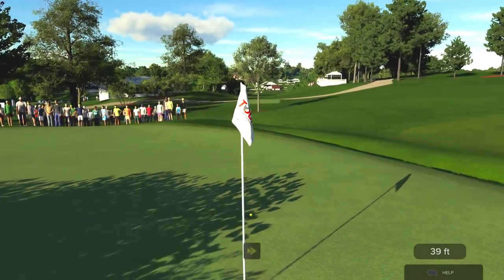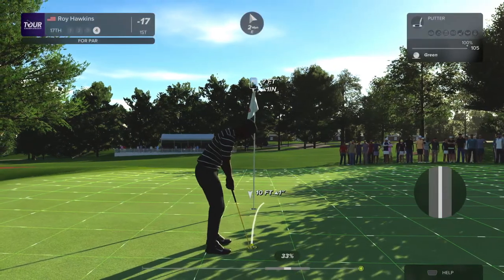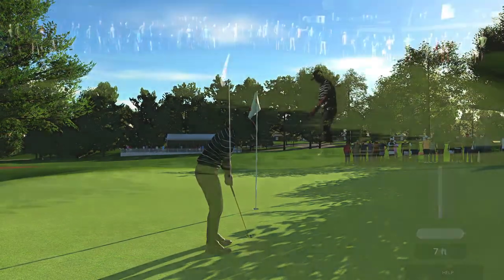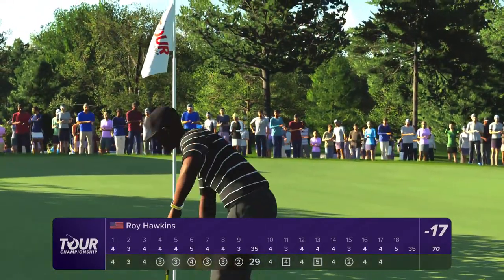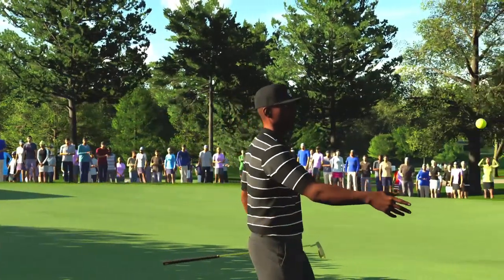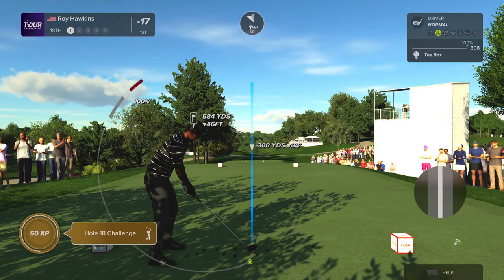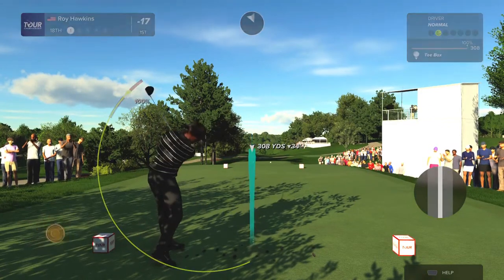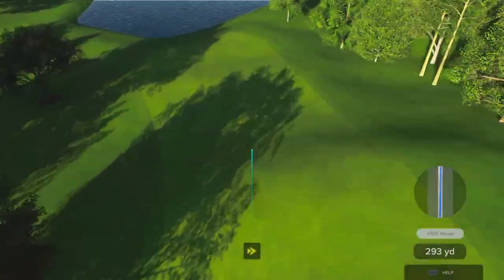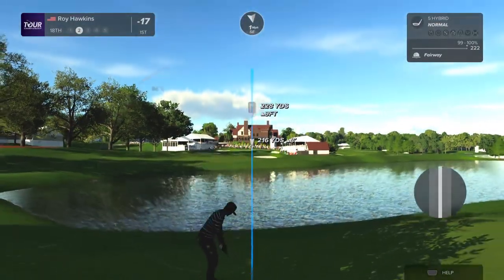Okay, steady now. 7 feet to the cup. Right over the spot they were looking at. Nice little putt to hole, that one. Currently in first position. Well, here we are, the 18th hole. Lining up from about 230 yards here.